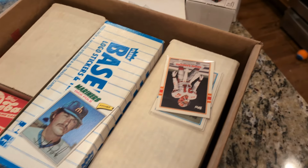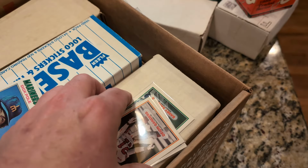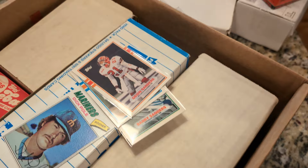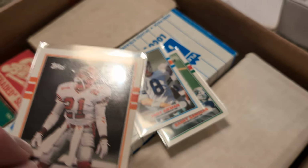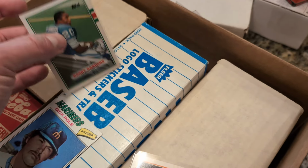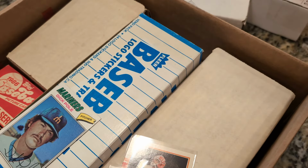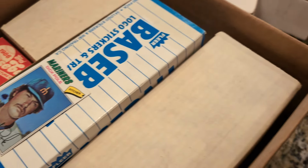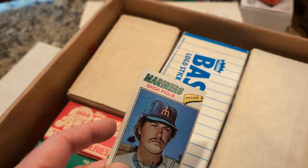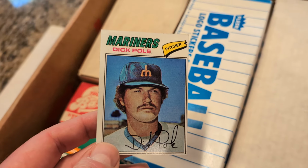For example, I got this Topps traded football set from '89, which is essentially untouched, and I pulled out the Sanders, the Aikman, and the Barry, which looks really good. So maybe consider that for a future PSA submission. And then I found this Dick Pole card from 1977, and I shared this one on Instagram.